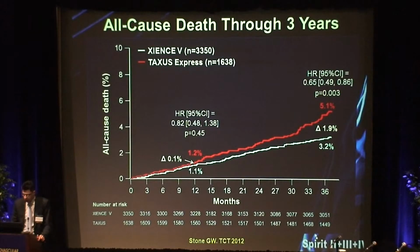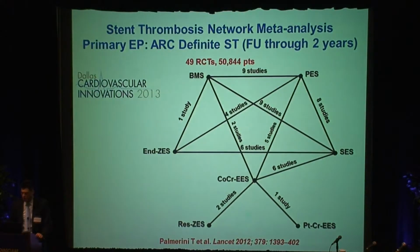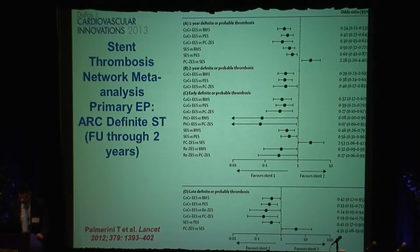And as you know, there's a DAPT trial that Dr. Mixon will likely mention down the line, now trying to understand, is longer-term dual antiplatelet therapy better, or should we just stick with a shorter one, especially with these new second-generation drug-eluting stents. This is to show you that, again, the everolimus stent has less death, myocardial infarction, and target lesion revascularization, as well as stent thrombosis. So again, we have a lot of data now showing that second-generation DES are better, and stent thrombosis is one of the major components of them being better.